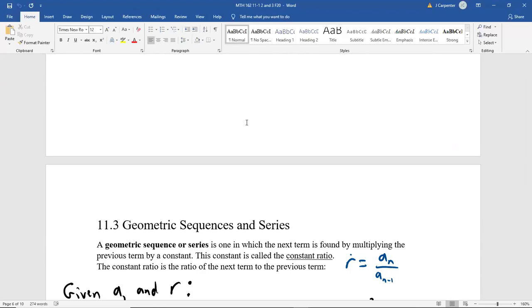We call it a ratio because it's literally the next term divided by the previous term to find that number. So if, let's say, year 1 you have $1, year 2 you have $5, year 3 you have $25, to find your multiplier, you just take the 5 divided by the 1, or the 25 divided by the 5, or the next one would be 125 divided by 25. You're just dividing the newest and the previous.